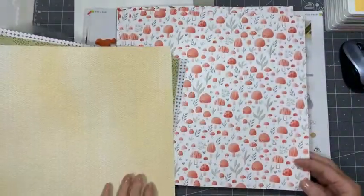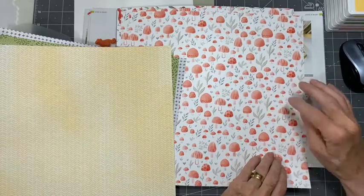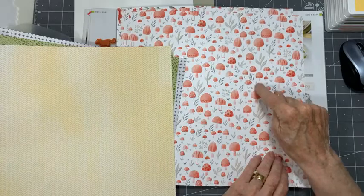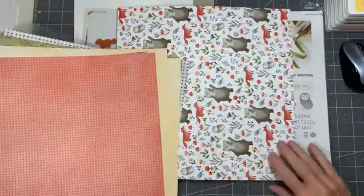In all the colors that are associated. I was playing with the dies to see if any of the dies cut out things in the paper, and I haven't had a chance yet, but I'm pretty sure that one of the dies will cut out some of these mushrooms. So I think we'll try that today.